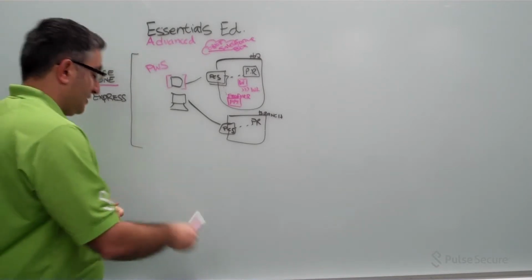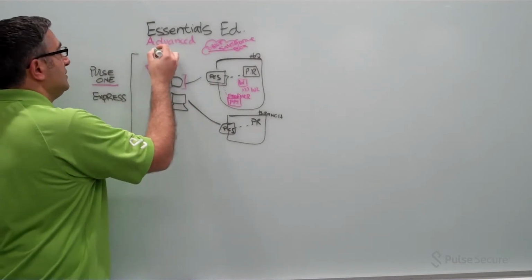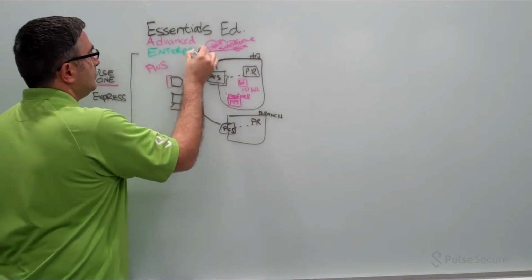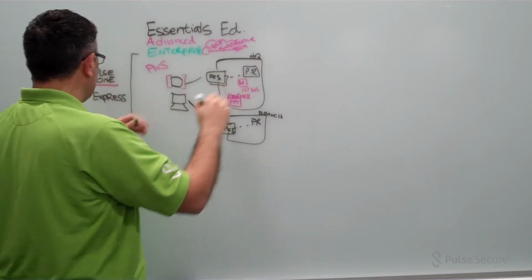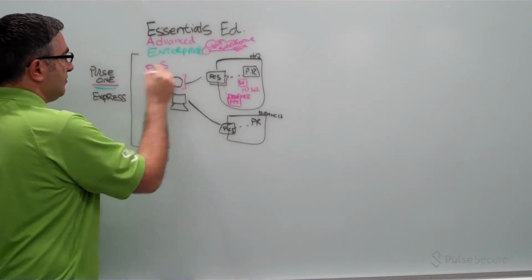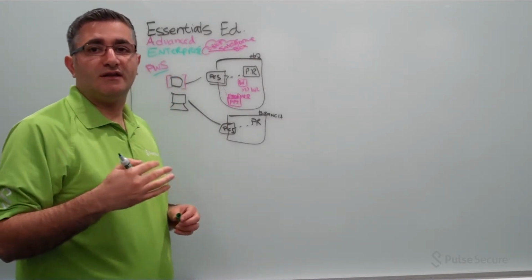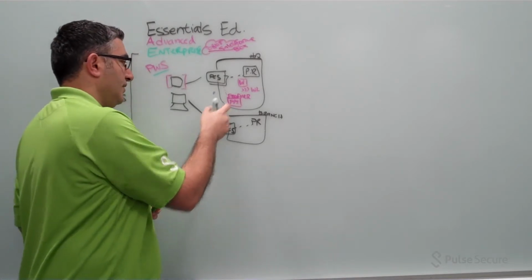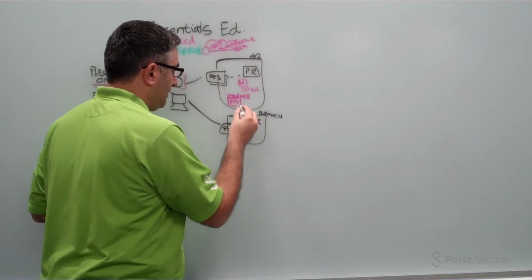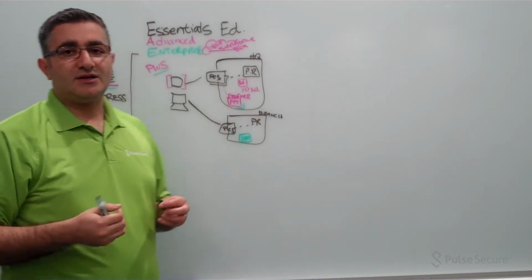The next edition, which is the whole shebang, is Enterprise. Enterprise gets you everything we've talked about so far, along with, again, full Pulse One. You get Pulse Workspace, but it goes a step further and it gives you all the enforcement aspects of Policy Secure. So you'll have PPS here, which will take advantage of this existing Profiler. So what does that actually mean?